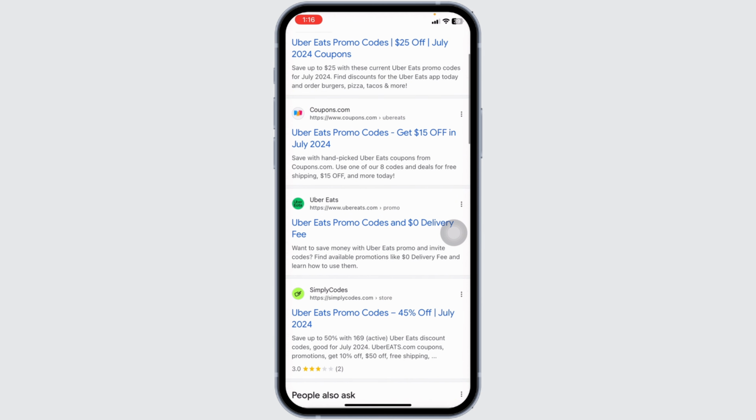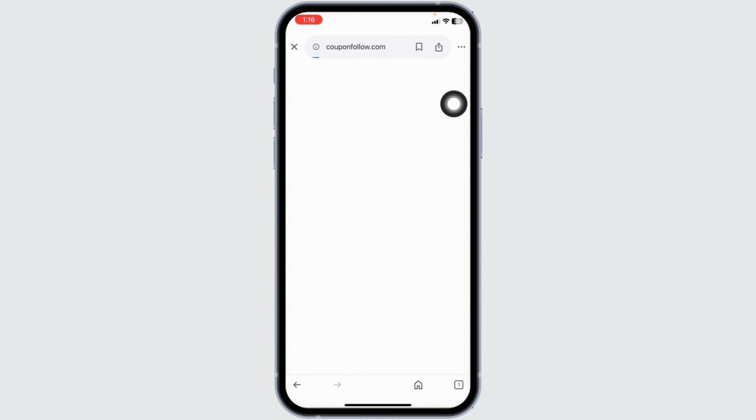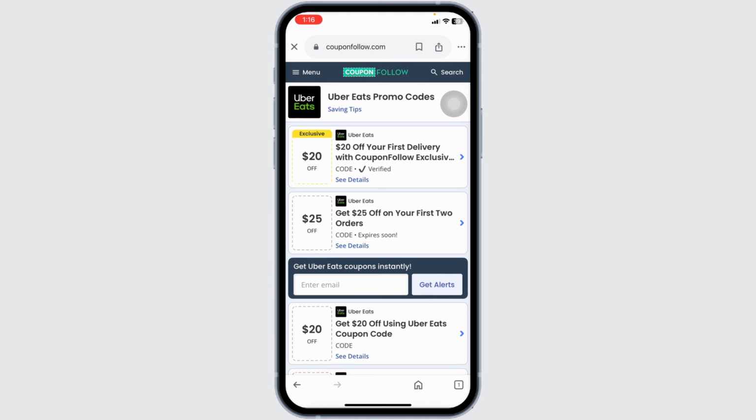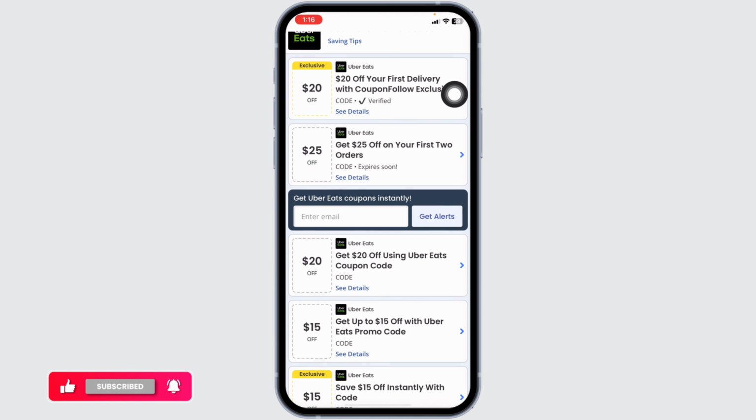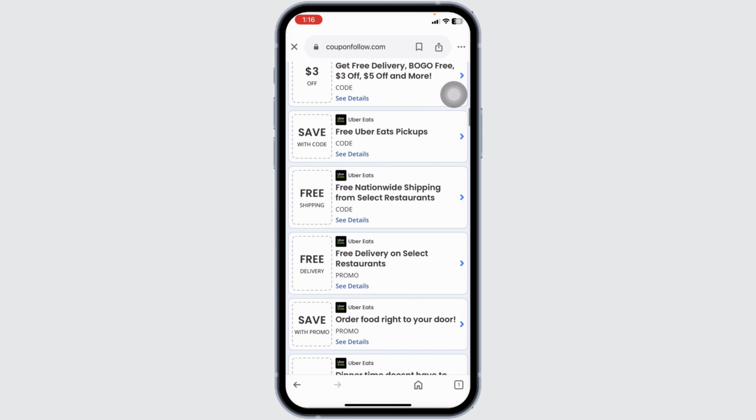Different website links will appear. Navigate to this one website option, couponfollow.com. As this is the legit website, in this website you're gonna find tons of offers and deals for Uber Eats. Just scroll down and check out the offers. $20 off, $15 off, 50% off, and many more.